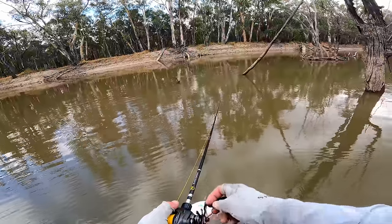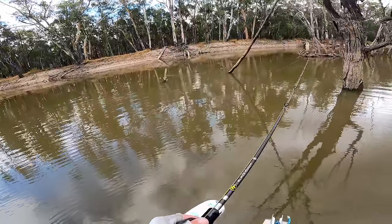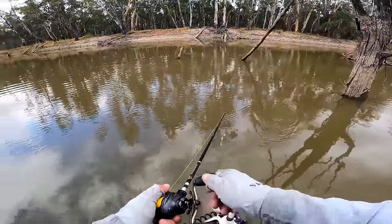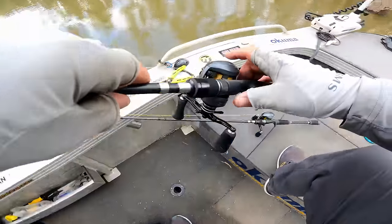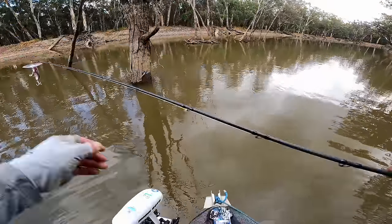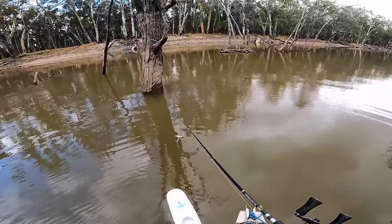Wow, that legit looked like a cod boofed a school of carp there, and it looked like his tail just wiggled and the tip of it poked out. It'd be awesome if you ate a surface lure. Definitely looked like a cod.